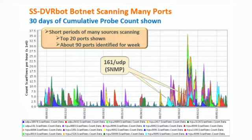I identified on the order of about 90 ports that were scanned over the last week or so, and what I've basically shown here are the top 20, the ones that showed as being the most anomalous. Now, the first graph here shows 30 days of cumulative probe activity associated with those top 20 ports. And you can see there was a spike in activity right around September 1st here, so I'm not sure what motivated that spike. It peaked up around 35 million probes per hour, and that's cumulative across several ports.